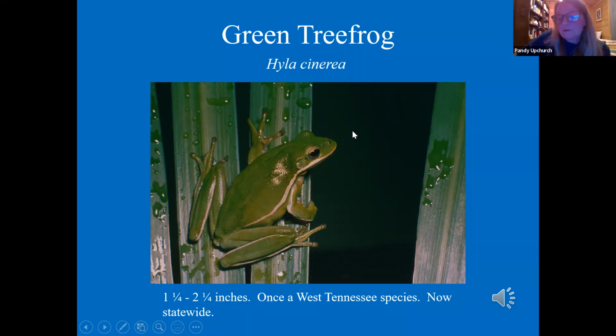But they are a beautiful frog. They're a coastal plain species typically. But you know, they're a tree frog with this white stripe going down their side, a beautiful, beautiful frog. And they have a song that sounds like a bicycle horn, or some folks have said New York traffic. I'll play that for you.